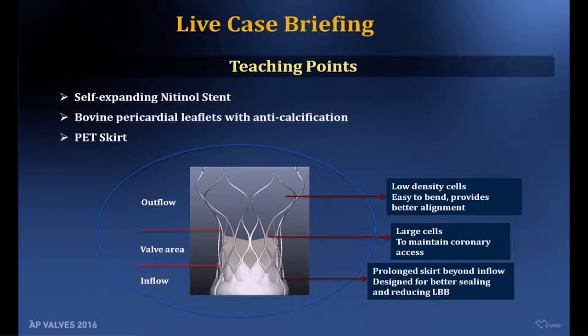Before this prosthesis, the first China product was called the Venus. The first registry with the Venus is totally finished. But this is the second China local product. Compared to the first, at the bottom of the prosthesis there is a skirt. It's very typical, a characteristic of this prosthesis. And the radial force is similar to the Venus. But at the top of this prosthesis, the frame is not dense. It's just 5 to 6 thin frames.